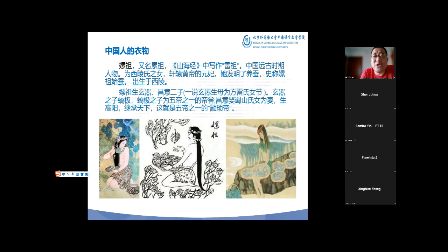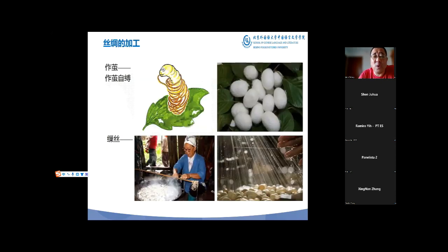This animal we call the silkworm. It is one type of insect. Lei Zu discovered the silkworm, then used the mulberry tree to raise the silkworm. So the Huang Emperor had the first clothes, made by his wife. Why could his wife make clothes? Because she discovered how to raise the silkworm.